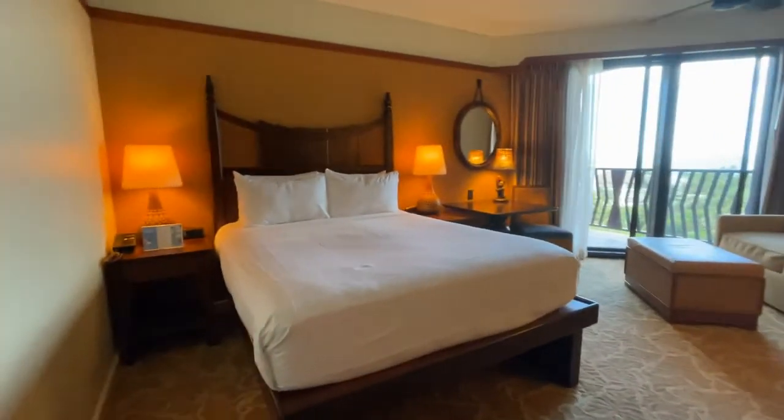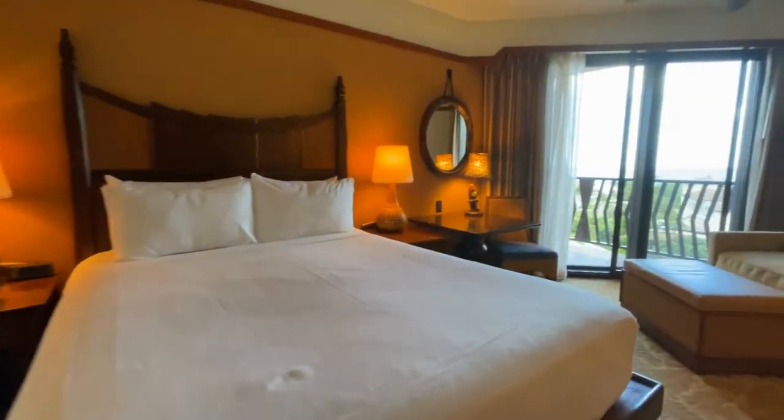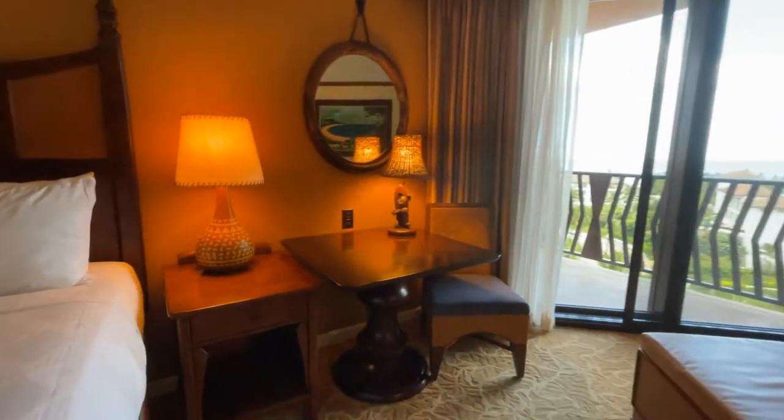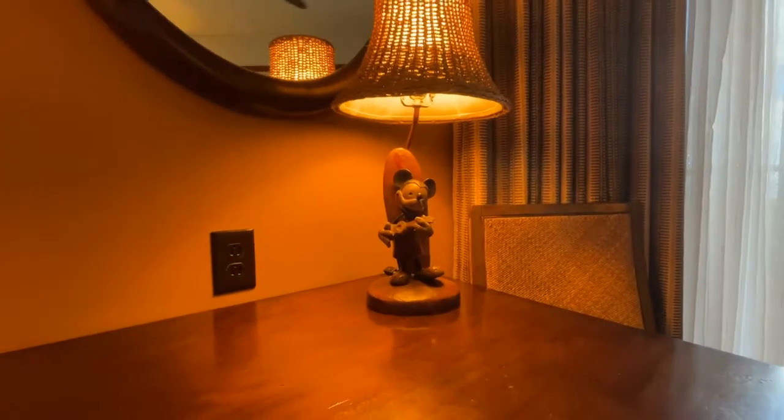The bed is a queen size, and they were really comfortable. A lot of outlets and USB on the nightstands and the dresser. There's a little table, and there is another chair on the other side of the room that you can pull over if you want to eat there.